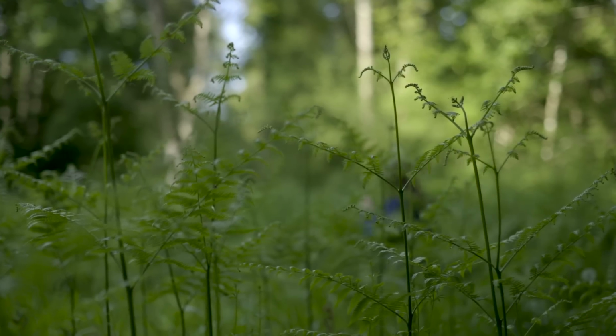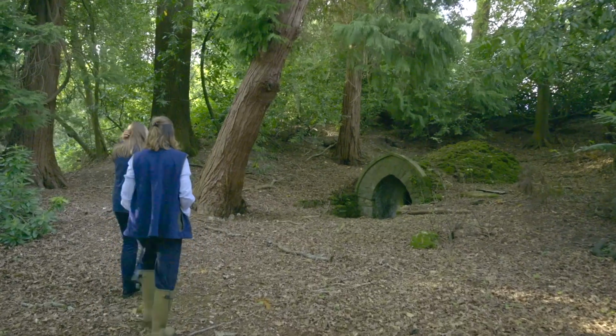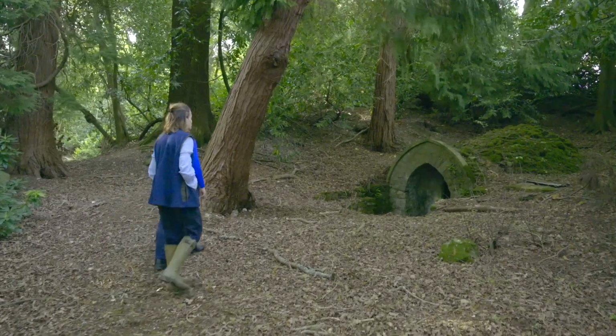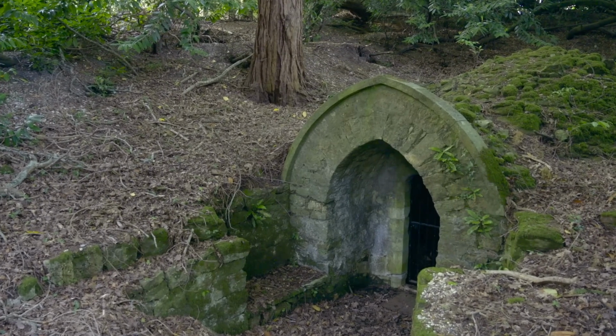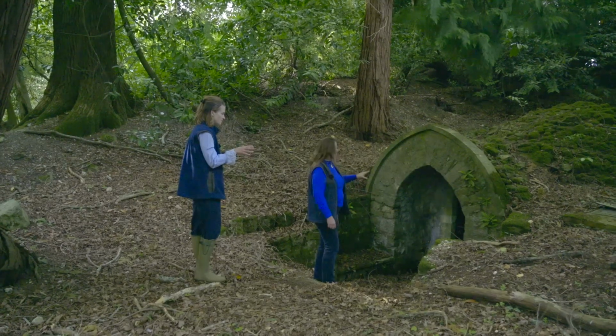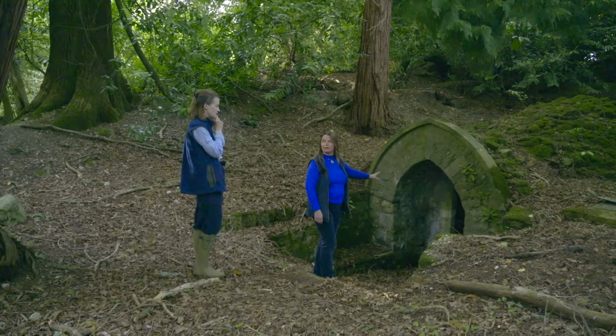Oh, and there it is. Magical. This is absolutely magical. It's like finding some sort of mystic grove, isn't it? It really is. Oh my goodness. This is the source of the spring. So the spring comes up within here.